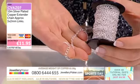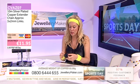£11.95. Very, very well done. These prices as well. Phil might be getting arrested. The jewellery police will be after him. Very well done on that. Loads and loads and loads there for you. So huge congratulations on those tonight. You're doing brilliantly. And of course, so many different ways you're going to be able to use that. That's just genius. 10 whole metres.